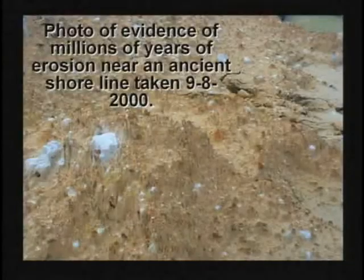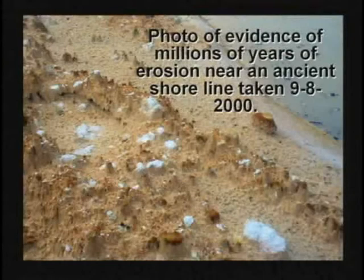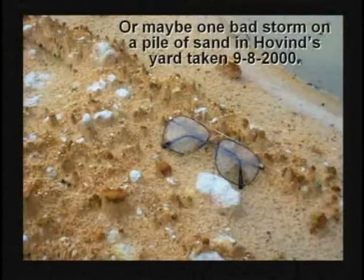There's millions of years of erosion. No, I don't think so. I think that's my glasses sitting right there. Erosion can take place quickly. There's obviously great erosion marks in Washington and Idaho from the Missoula flood.